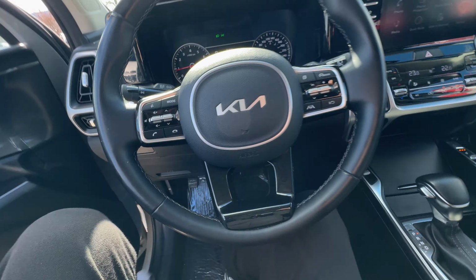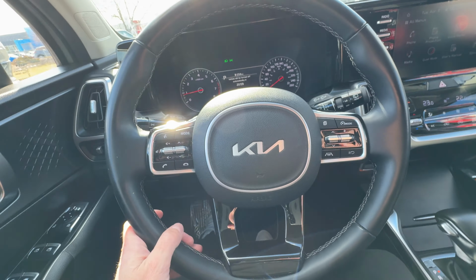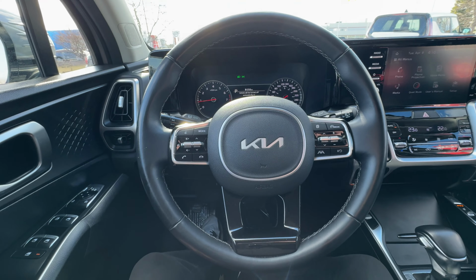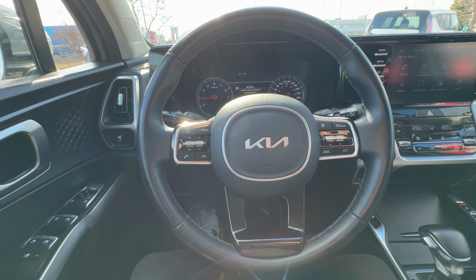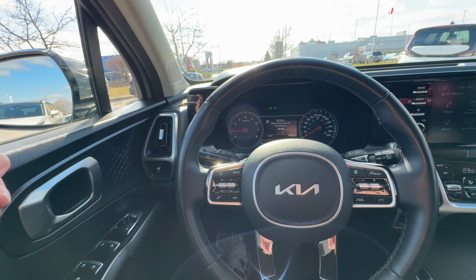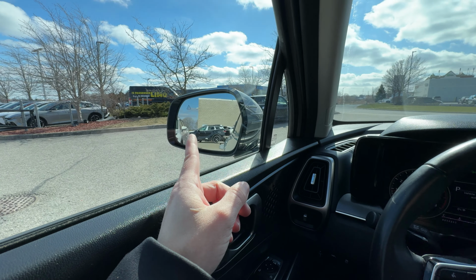Now hopping in. I always like to talk about safety features sitting in the driver's seat. You've got 7 passengers. Want to make sure they're nice and safe. Forward emergency braking with pedestrian and bike warning. We also have blind spot collision avoidance and blind spot warning.